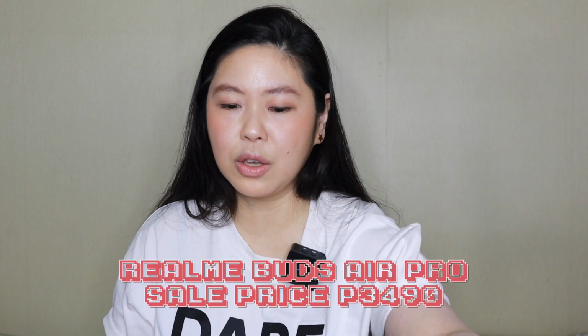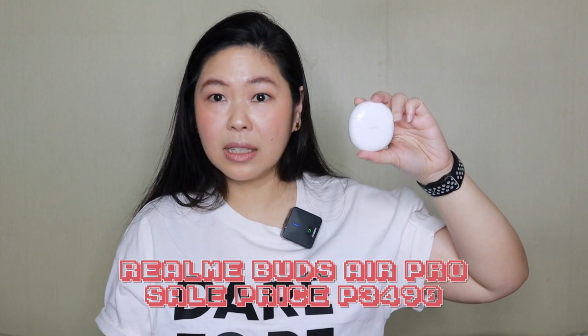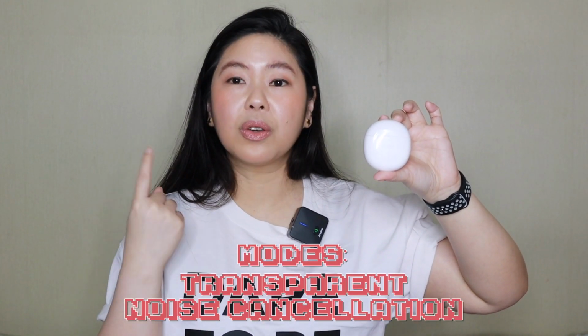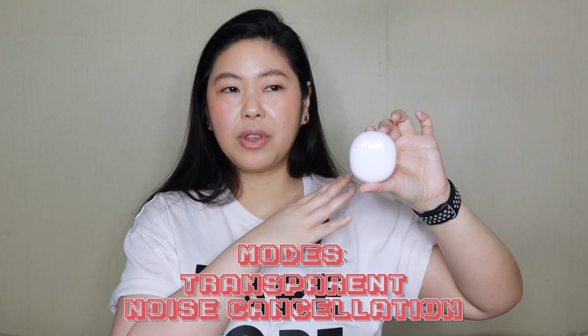This is the one that I use. The realme Buds Air Pro. For its price, it has a very nice sound quality and it has two modes which I really like. It can either be transparent or it can, I forgot the term, reduce the noise around you. So when it's transparent, you can still hear a bit of the background noise. So for example, if there are people around you that are talking to you while you're listening to something, that's the mode that I use.